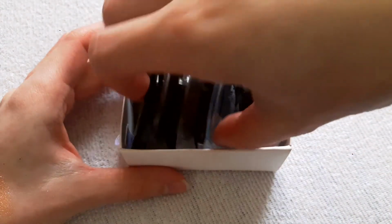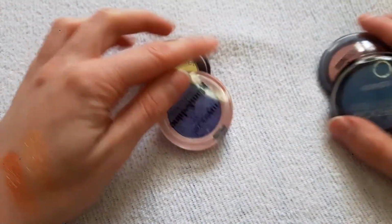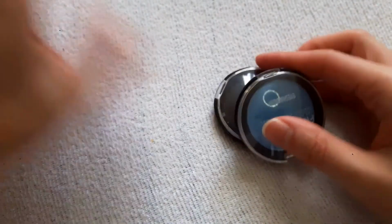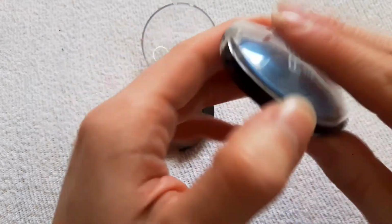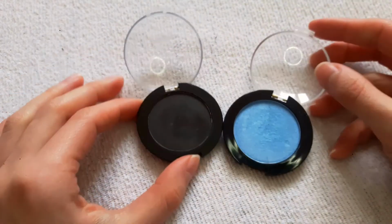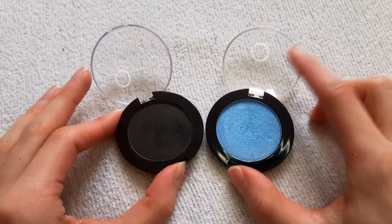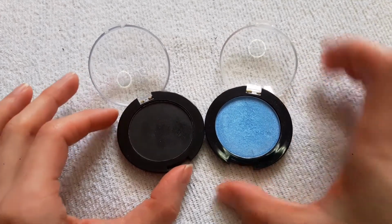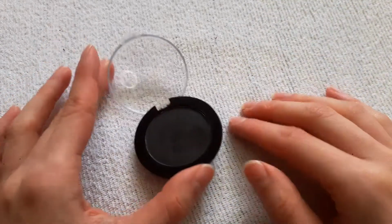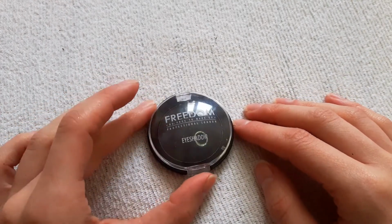And now I have some singles from Freedom and from My Secret. I have two old shadows from Freedom. I have a black one and I have also this light blue shimmer. I don't need this light blue shimmer, but I'm keeping it because I don't know what I can do with it. So I'm keeping it. And I'm also keeping this black shade because it's a basic black, which I use when I create some artistic makeup sometimes.